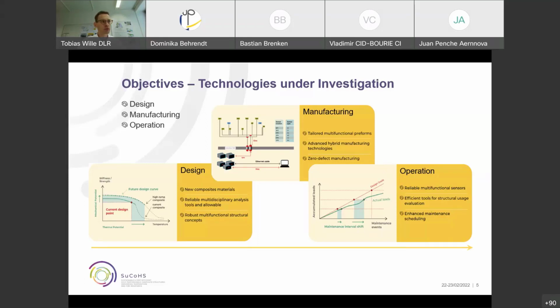During design, you can see, I hope you can see, it's maybe a small picture. What shall be explained here is that there is a potential in terms of exploiting structural performance because of the current exploitation of materials, where we always use very conservative requirements, looking at the worst case scenarios in terms of temperature that may appear somewhere locally.